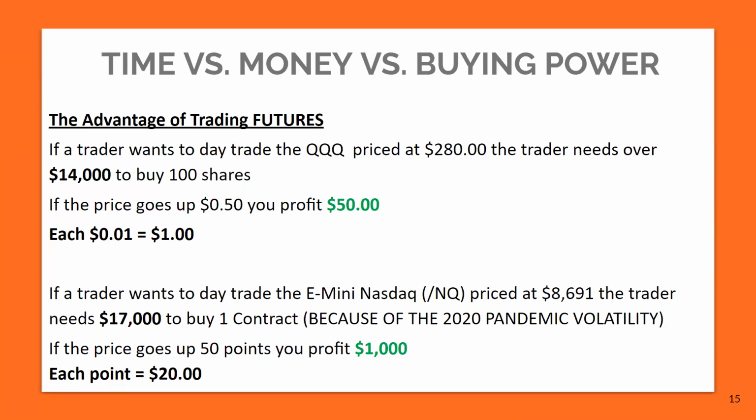Agreed? And if the price goes up 50 cents, you're going to make 50 bucks in it because each cent is equivalent to $1. Now, if a day trader wants to trade the E-mini NASDAQ, which today is priced at $11,496, the trader needs about $17,000 to buy one contract, and that is the buying power, okay? That is the buying power because of the 2020 pandemic volatility. Every time there is volatility in the market, you're always going to receive an email from your broker saying that the margin requirement to trade that commodity or index has increased.